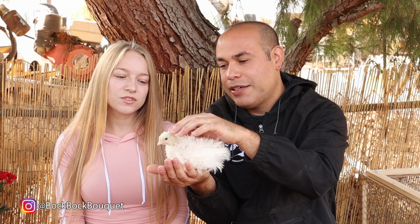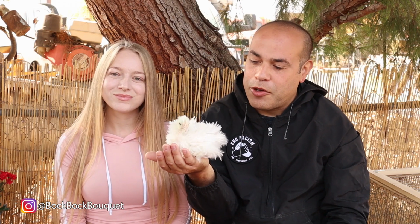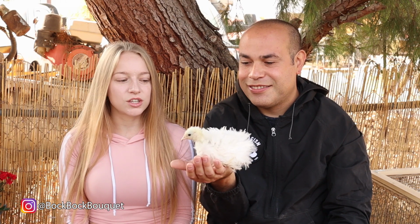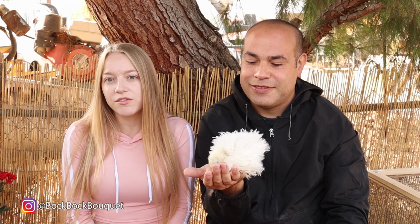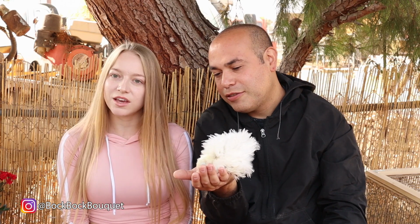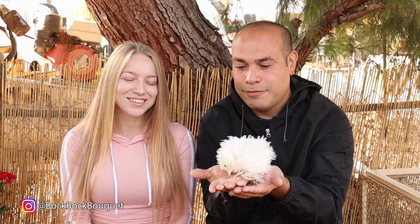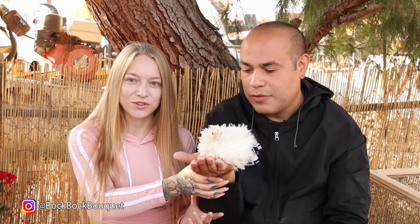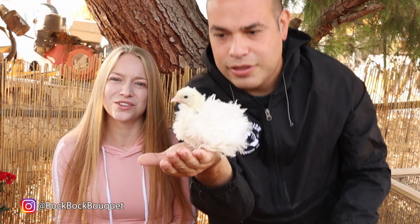Yeah, Miss Lizzie. But this is one of the most bizarre chickens I've ever seen, and I love it. She just melts me every day. She's just this little heavenly cloud. She's God sent and gorgeous. I just can't get enough of her, actually. I don't know if you guys want to see more of her. She is just the cutest thing ever.